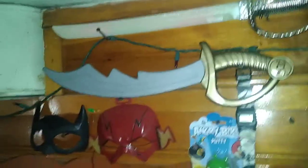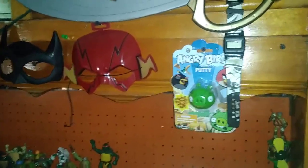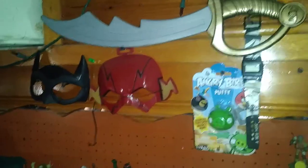Of course, we got some of my masks and weapons up here. We got my Pirates of the Caribbean-like swords. We got my Angry Birds Piggy. My Batman mask and Flash mask. My turtle weapons. Yeah. They look nice, if I do say so myself. My knockoff Thundercat sword from Kennywood. Thundercats are on the loose. Thundercats are loose. Hear the magic, hear the roar. Thundercats are loose. And of course, I got a minion and my art wall.